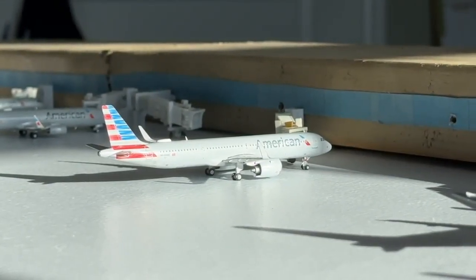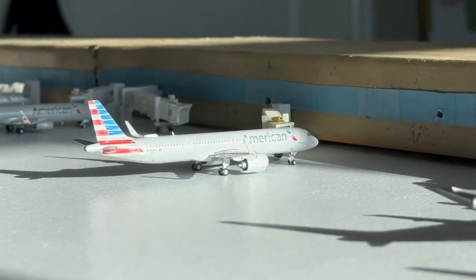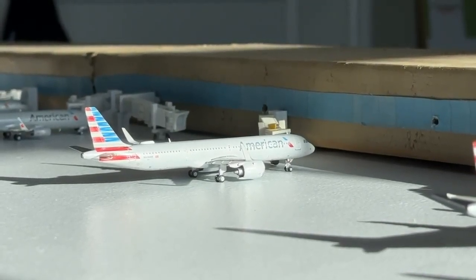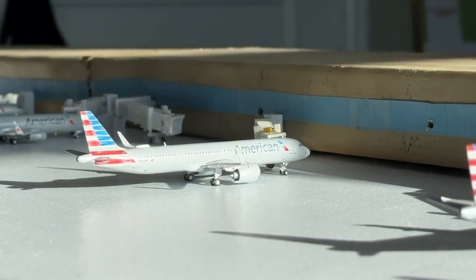This American Airlines Airbus A321neo, kind of breaking up these empty gates. I did this on purpose, by the way, to represent the bank. So if you see it a little bit more open than you would think, that's why. It's just to represent that planes are coming in and out, taking off and landing. You see how filled up the taxiways are through the peripheral vision here.